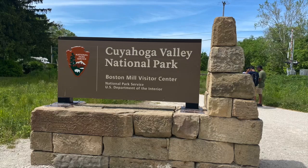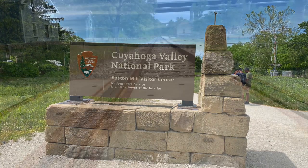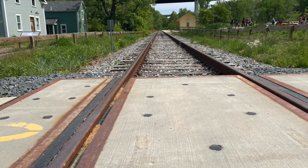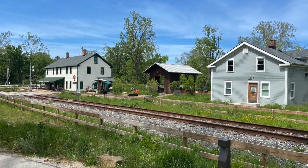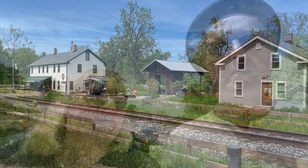Our next 2 waterfalls are in Cuyahoga National Park. Now this park was set up to protect a part of our nation's history. The Erie Canal once connected Lake Erie to the Ohio River and changed the face of our developing nation. I got one of the rangers to sing Erie Canal for me, but I couldn't get her to do it on tape. Very funny.